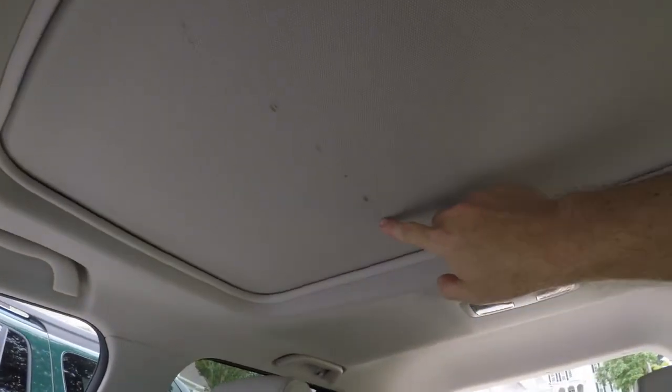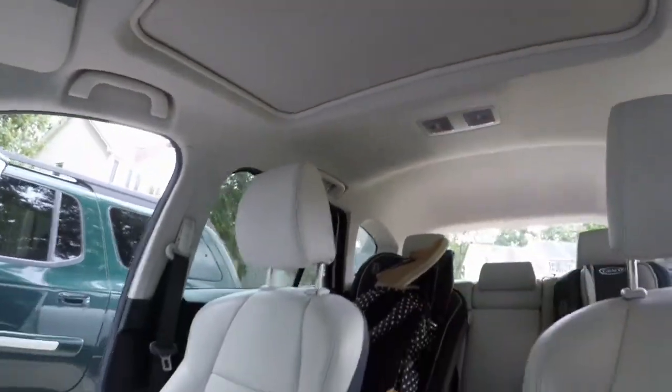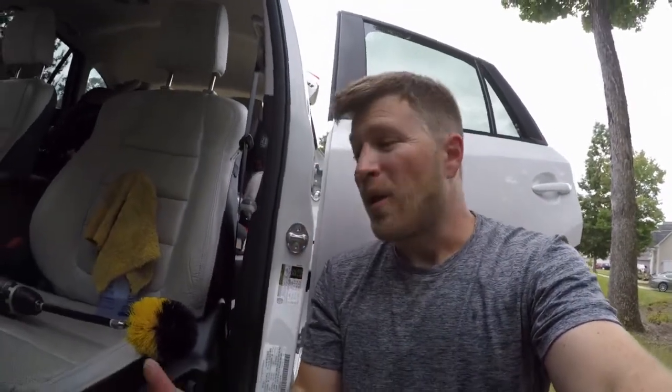But one thing I wanted to show you guys, see if you can see this here. There's a little stain right here on the headliner, so I've got to work on that to try and get that stain out. But like I said, aside from the crumbs and dust and some dog hair from our dog who passed away earlier this year, the car's in really good shape.